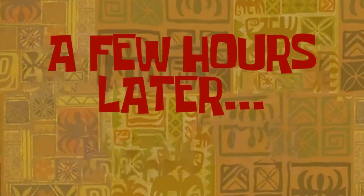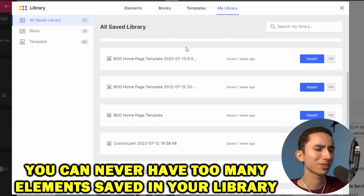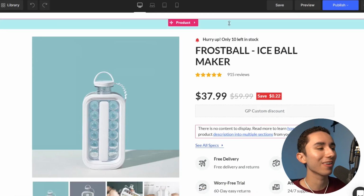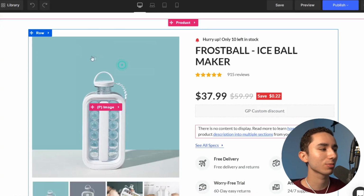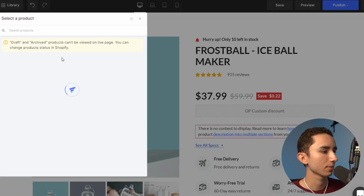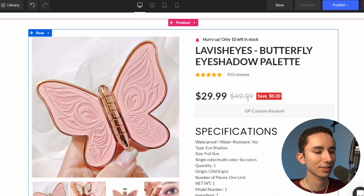A few hours later. So now that I've had a little bit of time off camera to, I don't know, get a few elements here and there, maybe one or two, or about a million in the whole entire army, because you can never have enough elements to play around with, we have our template. Now, I'm going to make sure that we have the right product inside of here. So what we're actually going to do, go to product, and then we are going to switch this, pick a product to the lavish eyes. Alrighty. So that will populate all the images, everything right here.